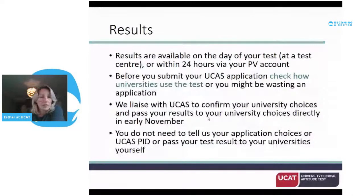You get your result within 24 hours, and you really need to look at your result to see where you want to apply to. Some universities have higher thresholds than others. Others don't have thresholds. They use score in different ways. Other universities don't interview Band 4 SJT candidates. They are all different. So it's really important, when you know where you're thinking of applying to, to look at their individual university websites and see how they use the score.